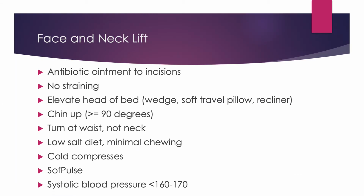These are the important things to remember if you're having a face or neck lift. You're going to have incisions in front and behind your ear and under your chin. And you'll go home from the hospital with a little antibiotic ointment tube that you can put on there 2 or 3 times a day. It's also fine after the first 48 hours, if you wanted to switch over to something like Aquaphor, that's fine as well.